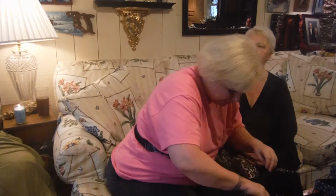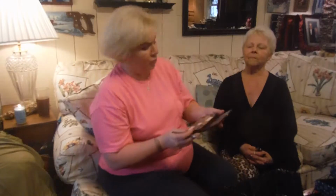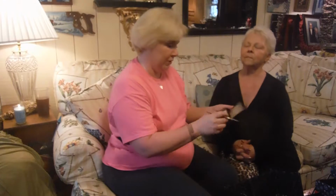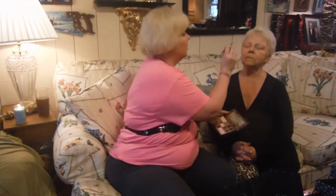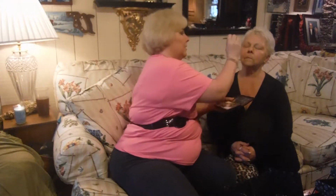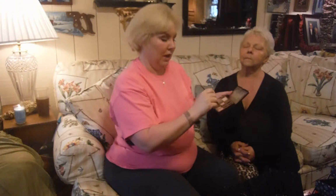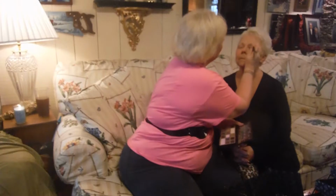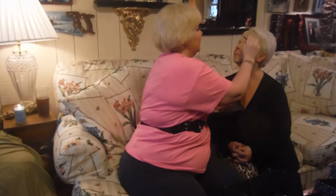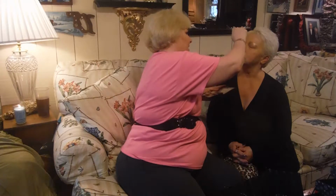Alright, so first we need the smudgy brush, which is this one. And I'm going to use, well, let's do our highlight first, which we're going to use the Champagne Truffle. And that just goes right up here, or, I mean, below your eyebrow, not your crease. And it looks thick and white till I blend everything in. So, don't get too scared of the colors. Can you turn your head this way a little bit, please? Thank you. Okay, so we got the highlighter on there.